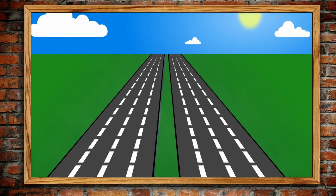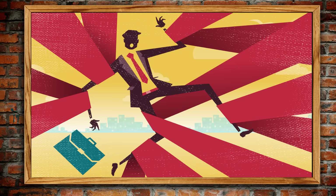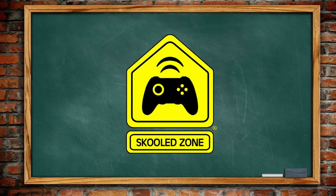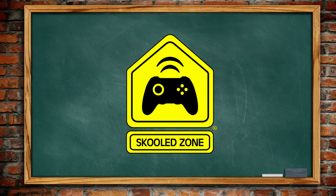Here's why this is huge. It's an extremely lengthy process that you have to go through with the United States Patent and Trademark Office, also called the USPTO. The process can take some brands years to maneuver through the red tape, especially if they have a brand name that's somewhat generic sounding or has a similar spelling to other brands. I was very lucky. The process for me only took about 9 months. I started the process on January 1st as one of my New Year's resolutions and didn't get the official certificate in the mail until just a couple of weeks ago.